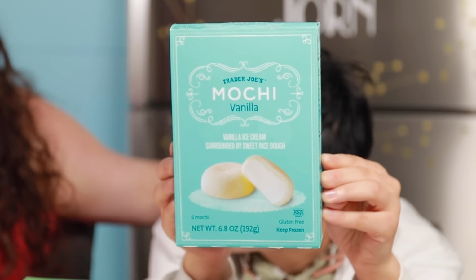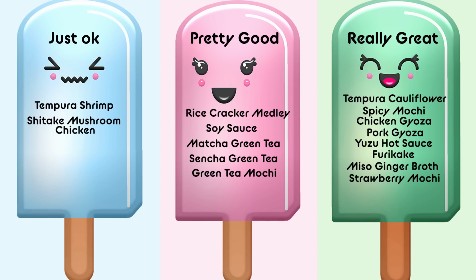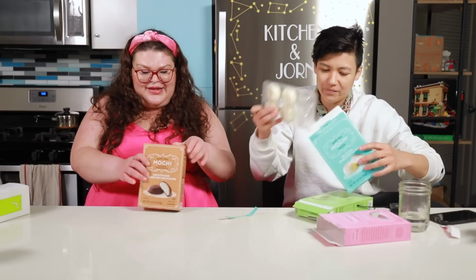And these are the vanillas. I bet they're gonna be tasty too. Well, I like them better than the green tea, actually. Okay, we amend the green tea. It's pretty good. These are really great. The vanilla, I mean, it's so good. It's so sweet. It sticks to your fingers, apparently.